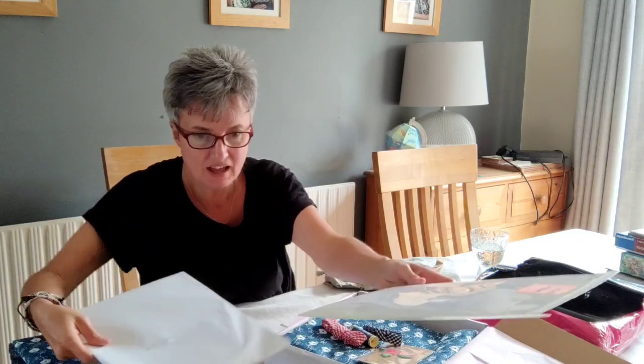All of these are just envelopes, so I'm sorry that I haven't got pictures. I will insert pictures. So a jumpsuit there, I think. Another option, jumpsuit wise, I think would be the Alexia jumpsuit from Tilly and the Buttons. You can see this is how I store all my patterns. So I'll put the stock photo here.